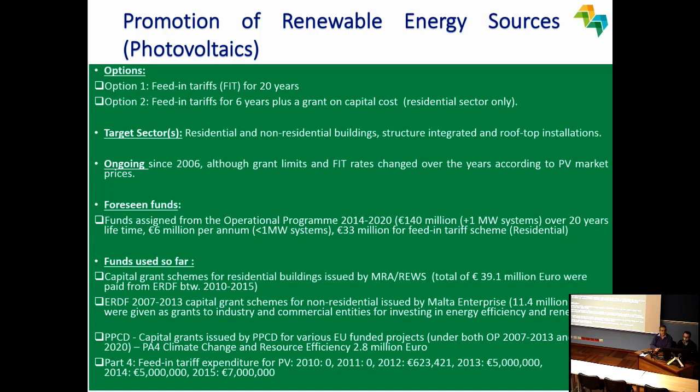This policy has been ongoing since 2006, although the grant limits and feed-in tariff rates have been changed over the years according to PV market pricing. The foreseen funds are as follows. The funds assigned from the operational program 2014-2020 are 140 million for the 1 megawatt-plus systems over a 20-year lifetime, 6 million per annum for the less than 1 megawatt systems, and 33 million for the residential feed-in tariff scheme.